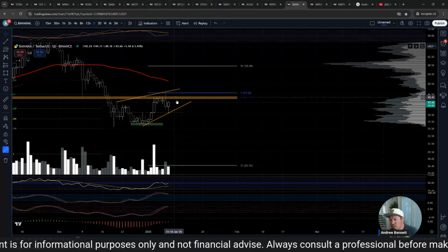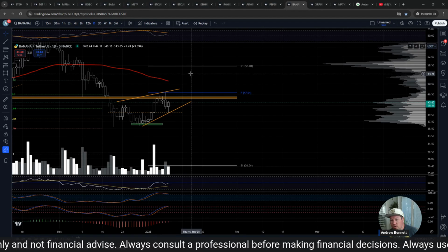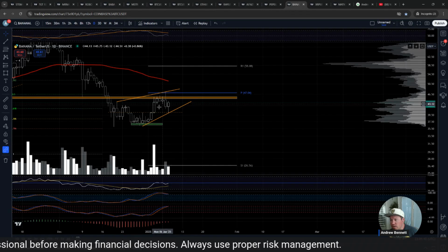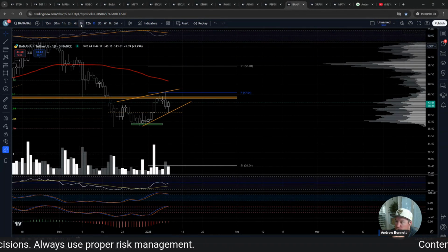Okay, and then it should only have a pretty small pullback back into this area, and then it should want to go. All right, because this is a leading diagonal as a 1. It should stay in this range as the pullback. All right. So that's what I'm looking for.